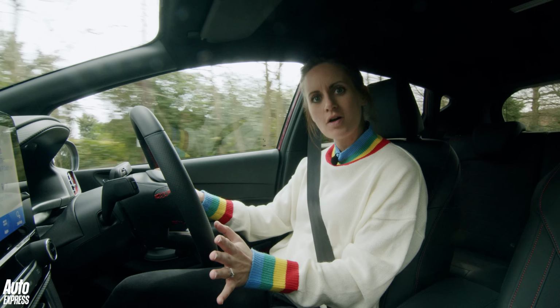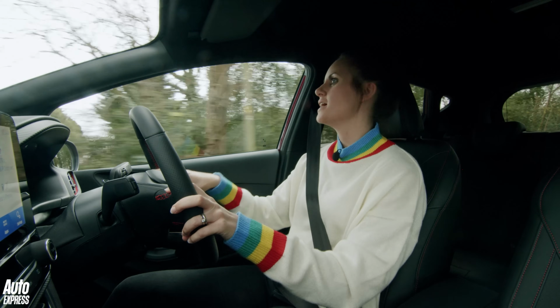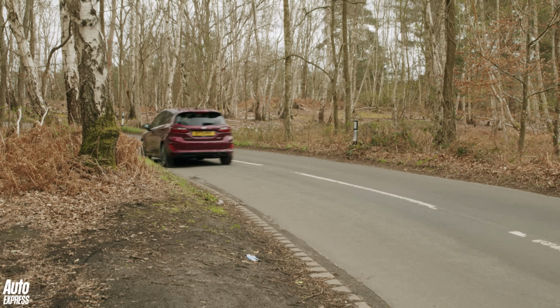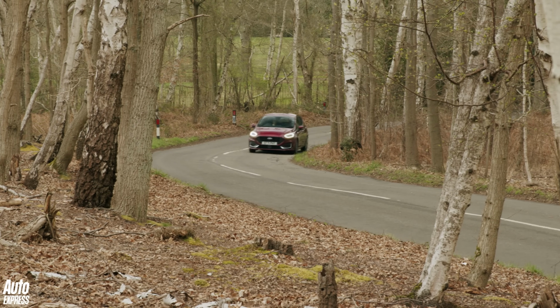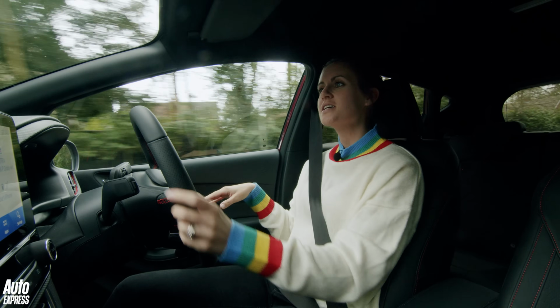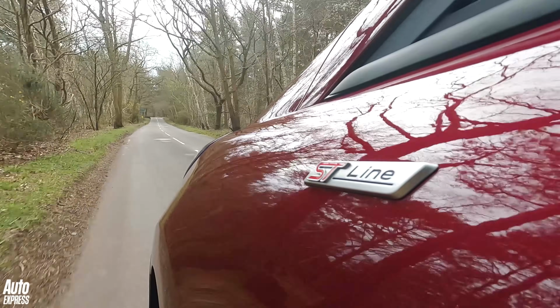I don't know how many words I can use to describe the way this drives, but let's see. It is agile. It is nimble. It's nippy, very nippy. The handling is quite lovely. Steering is super sharp. I mean, it's fun. There we go, underlying, it's fun. What it does is it makes other hatchbacks just feel a little bit wooden and a little bit boring.